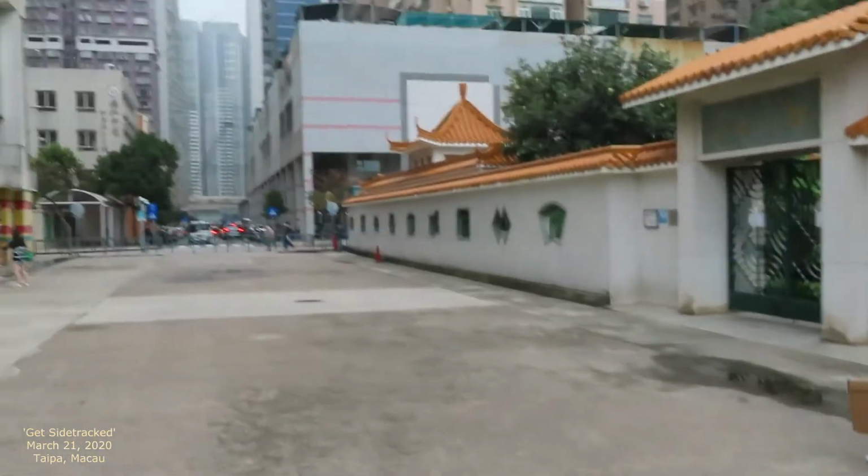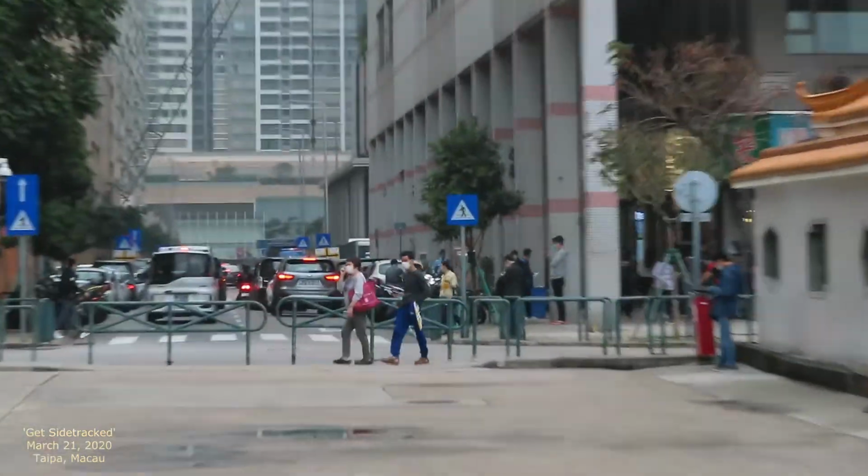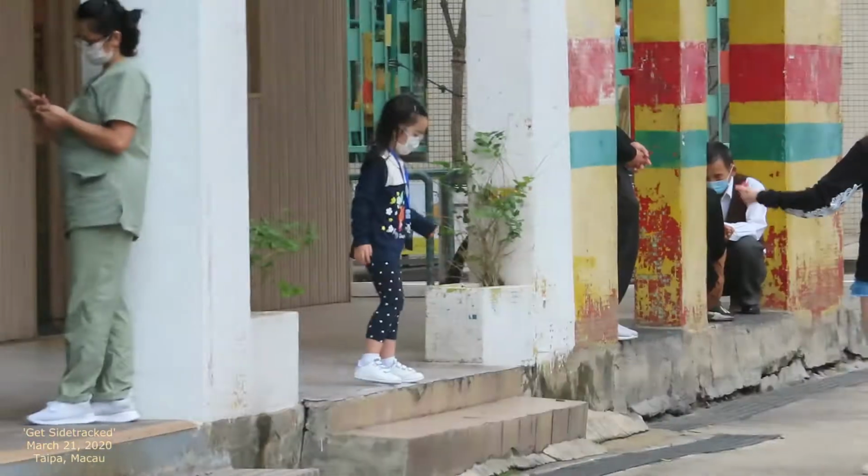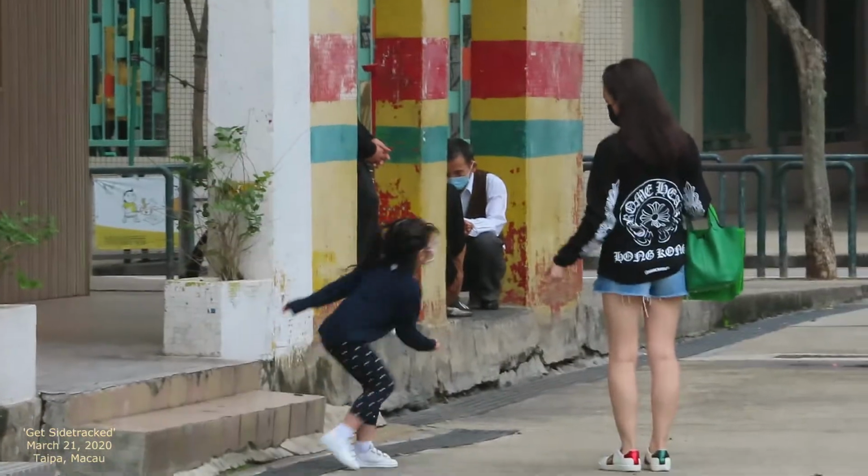Okay, so we're gonna zoom in one more time on this corner, and then we're gonna end it right there. And here we go. A little bit of action here. What's going on here?